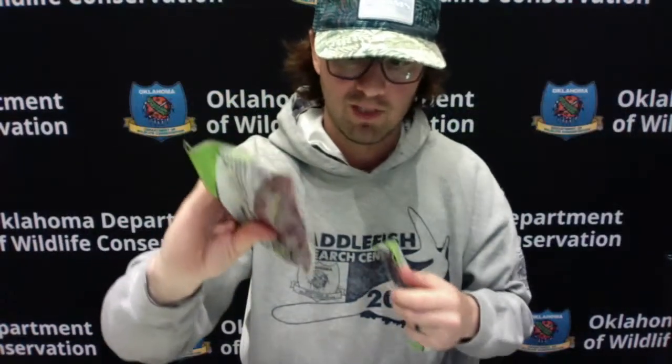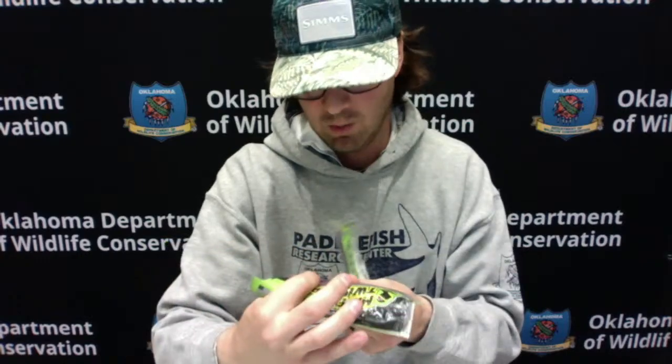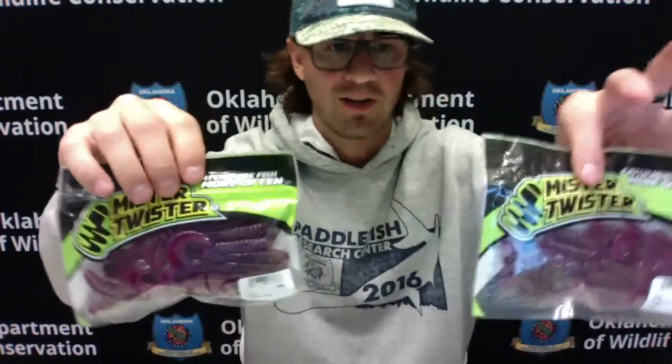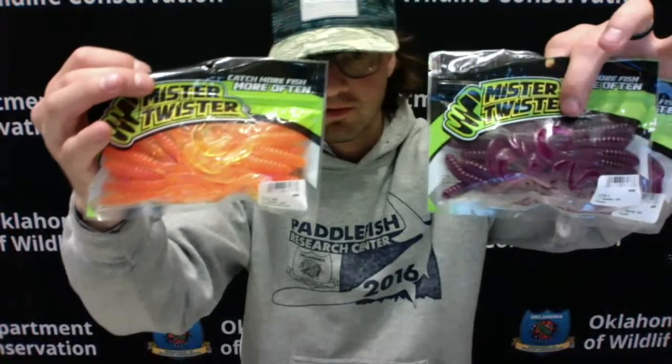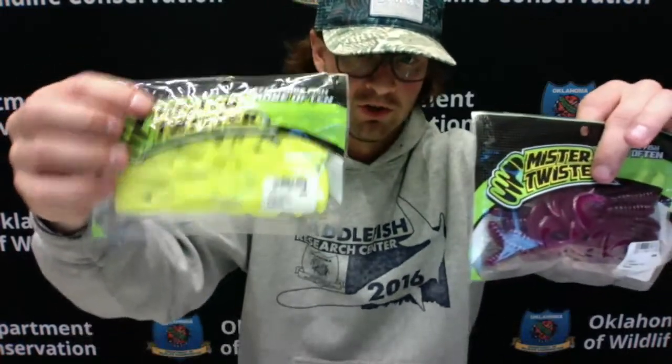Cheap. What do these come in? 25. Here's a 25 pack. So 25 packs is typically what you find them in at retail, but you can buy them online in the 50 packs, and the 50 packs are like $5. These are like $3. So a pretty cheap option, but oranges, purple, chartreuse, clear, chartreuse glow, stuff like that.